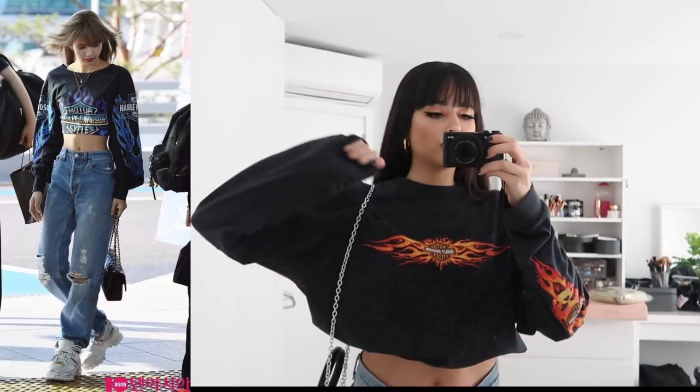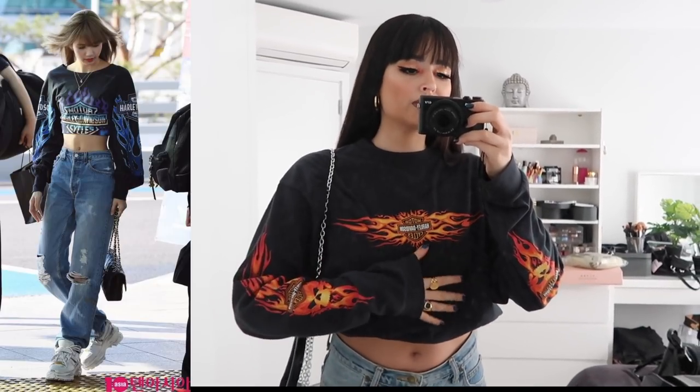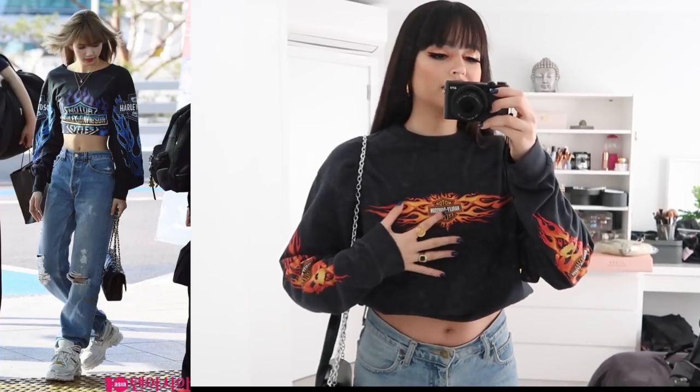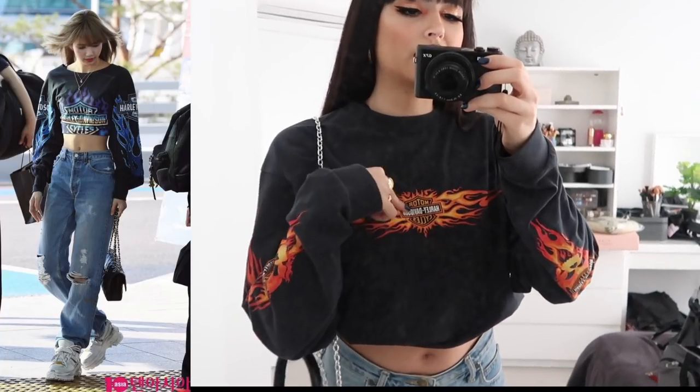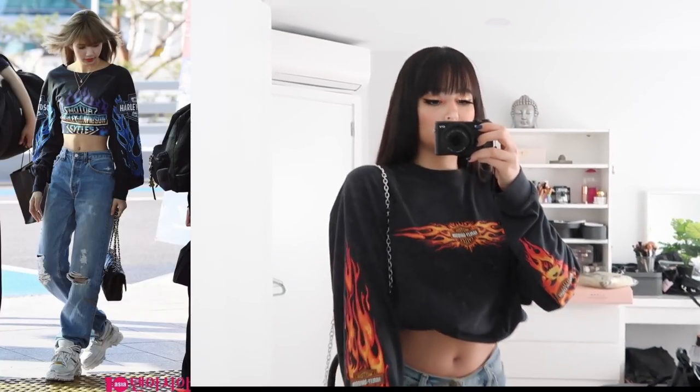Let's see. So I have this similar sweater to hers. This was a vintage sweater from Harley Davidson, and I think hers is vintage as well, but the graphics are in blue and mine are orange and red. I usually just tuck it under my bra to make sweaters cropped.